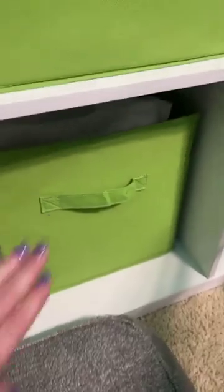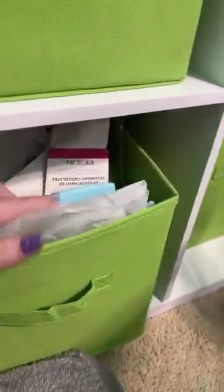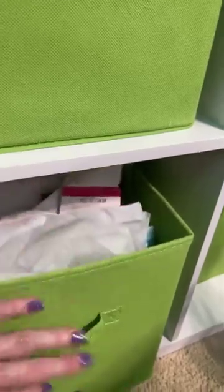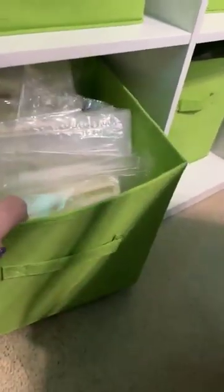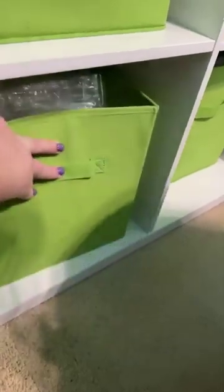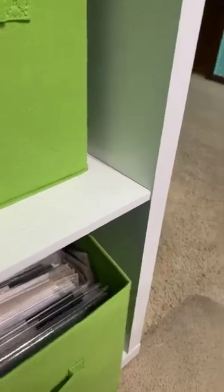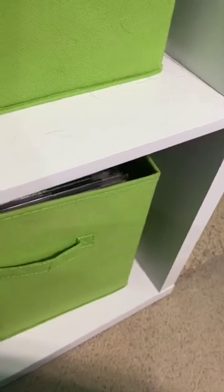A lot of this stuff is treat box stuff. Here's some tissue paper for the treat boxes, some more templates and stuff. And that one, we have a whole bunch of clear bags and packaging that I use all the time. And then this one is a whole bunch of clear photo album protectors. So that is that wall.